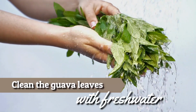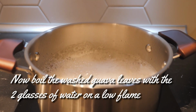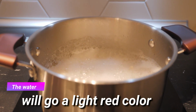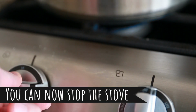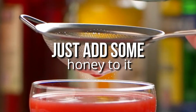Next, clean the guava leaves with fresh water because they can be filled with dust that can decrease the quality of the tea. Now boil the washed guava leaves with the 2 glasses of water on a low flame. After boiling for about 10 minutes, the water will go a light red color. You can now stop the stove. Finally, use a sieve to remove the leaves and it's ready to drink when it's cooled a bit. If you want to make it taste sweeter, just add some honey to it.